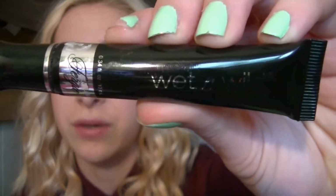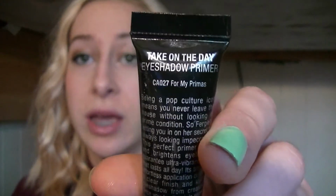Oh, for eye primers, I would recommend this Wet n Wild Fergie eyeshadow primer. You can find this anywhere that sells Wet n Wild products, and it's just their eyeshadow primer. I love this. I think it's amazing, and I think it does an amazing job of keeping my shadows on. So that is my primer that I would recommend.